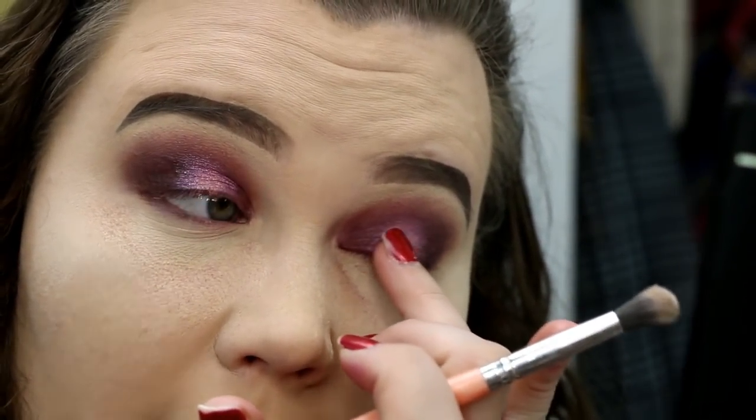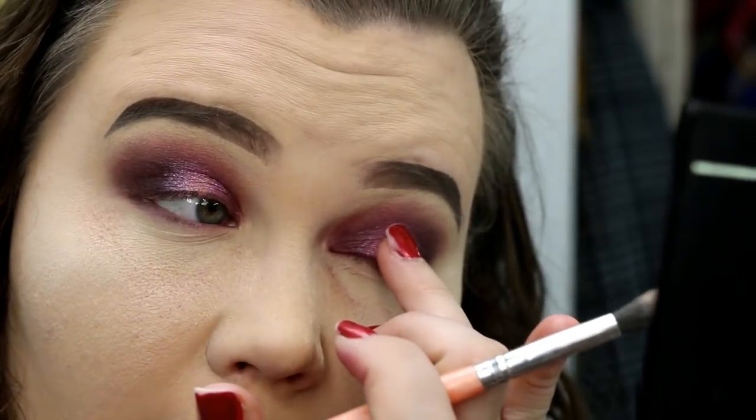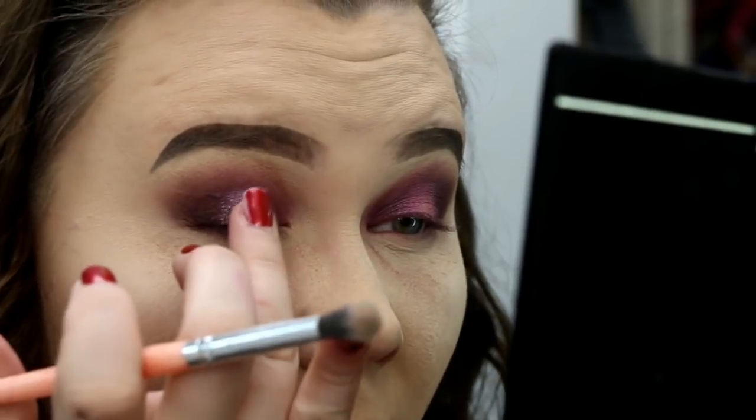You don't want to do too much. I just pat it around in the same spot and then release a little. I just think that it helped add a little something to it. It's one of those little details, but I love the little details personally.